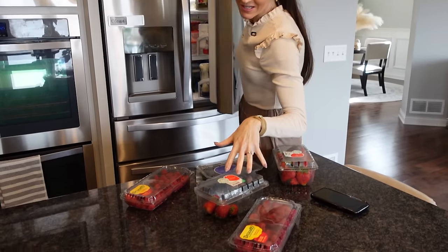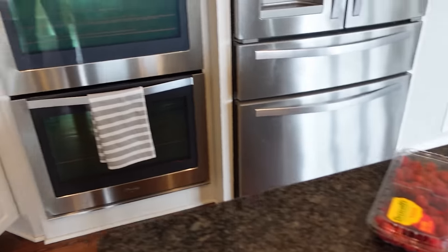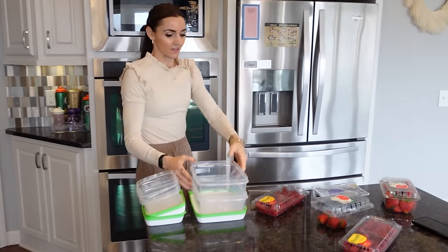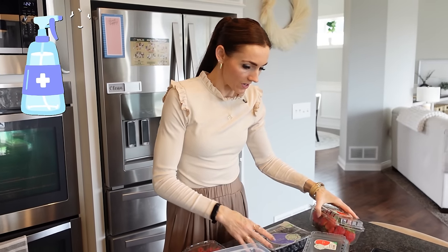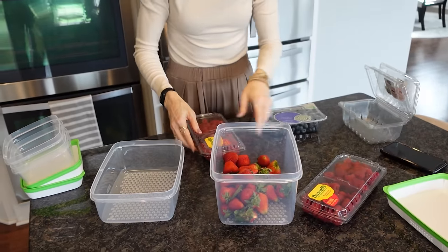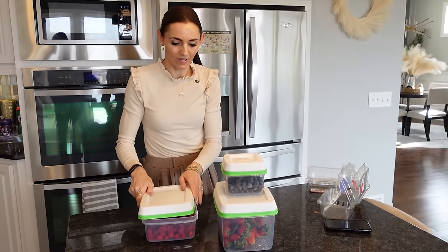Yes, I left some of these things for the video. In here, I have some different fruit storage solutions. So I go in here, I grab these. I don't wash them till we're ready to eat them because I think they just last longer. I use a little vinegar spray or a little fruit spray. I think what I'm gonna do is put maybe the strawberries in here. And then in this one, I think I'll do all the raspberries. And then you can easily stack these better. There we go.